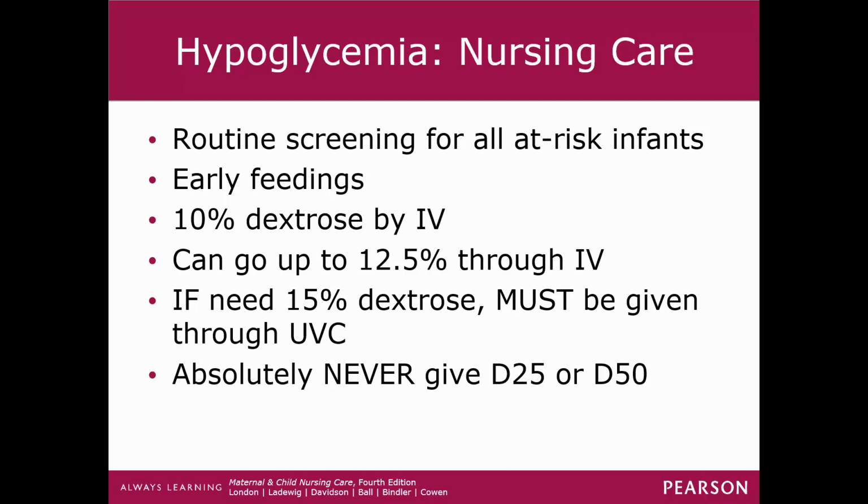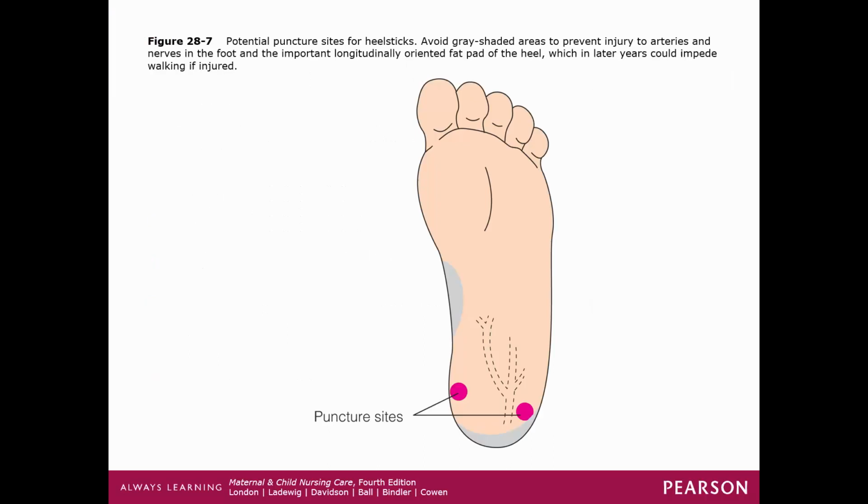So that's why we would go to a higher dextrose, okay, because we need to get more sugar and not necessarily more volume, but we will never go beyond D15, okay? And D15 has to be in a UVC. So if all you have is a peripheral IV, you cannot give D15. You cannot do it. You have to have a UVC, and if you don't have a UVC, you need to put one in, okay? If you need to go to D15, you need to put a UVC in, okay? And never, ever, ever D25 or D50.